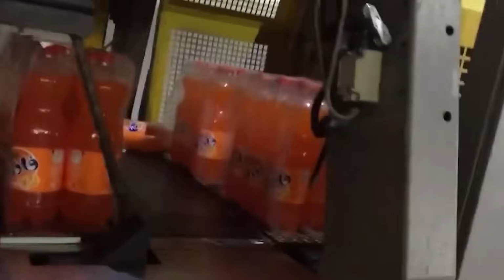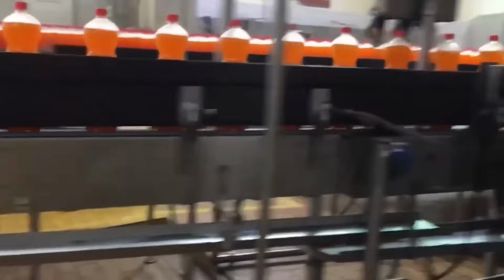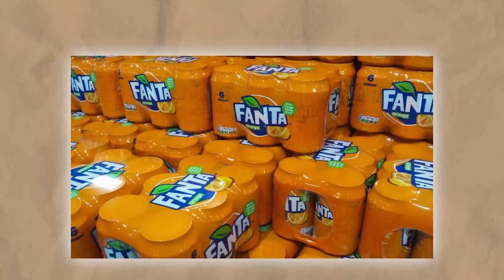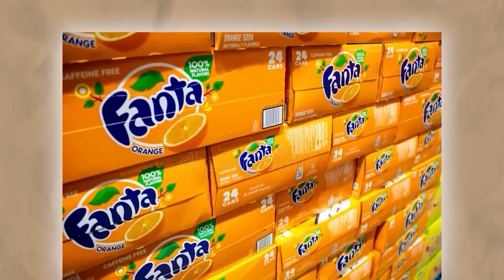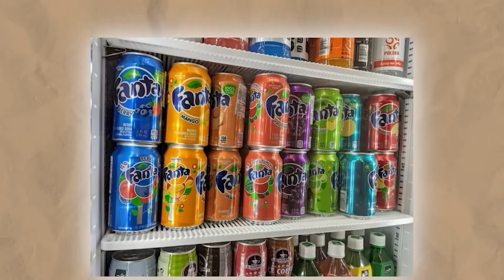Once the final inspection is complete, the ready-to-ship bottles and cans are transported to the packaging area. This is where they are grouped into multi-packs or placed in cartons for easier distribution. The packaging process is fully automated, with robotic arms handling the placement of bottles into trays, shrink-wrapping multi-packs, and stacking cases onto pallets. The type of packaging used depends on the market. In some regions, Fanta is commonly sold in large multi-packs wrapped in plastic film, while in others, cardboard cartons are used to hold smaller packs together.